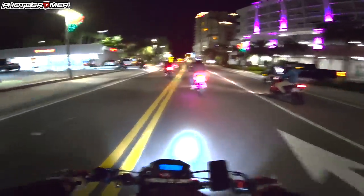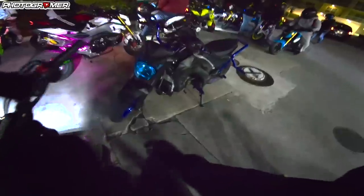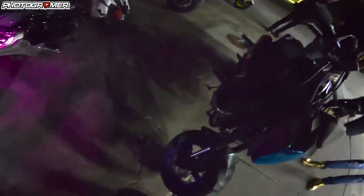All right, we're gonna stop at the Speedway and see how long it takes for the cops to kick us out. He's got a PC fan on this. It's literally not like that's the brand, it's out of a computer. And the bad thing about doing a build like this is, what shoe is it? That shoe. Let me see it. Look at that. You ruin your kicks, you burn them, because the exhaust is right where your peg is.